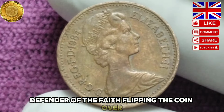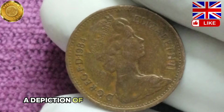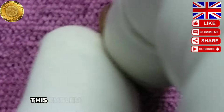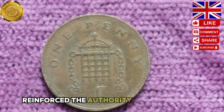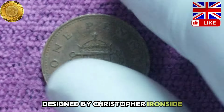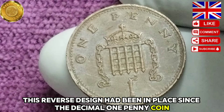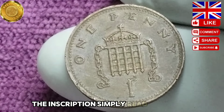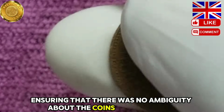Flipping the coin over, we are met with the iconic reverse design, a depiction of the portcullis with chains, topped by a regal crown. This emblem, a symbol of the Palace of Westminster, reinforced the authority and heritage of the British government. Designed by Christopher Ironside, this reverse design had been in place since the decimal one-penny coin was first introduced in 1971. The inscription simply read, "1 penny," ensuring that there was no ambiguity about the coin's denomination.